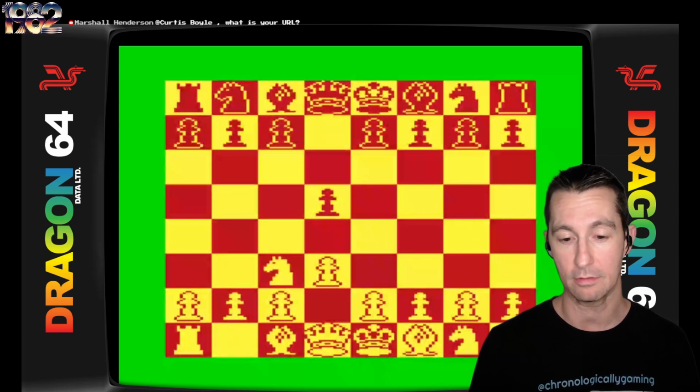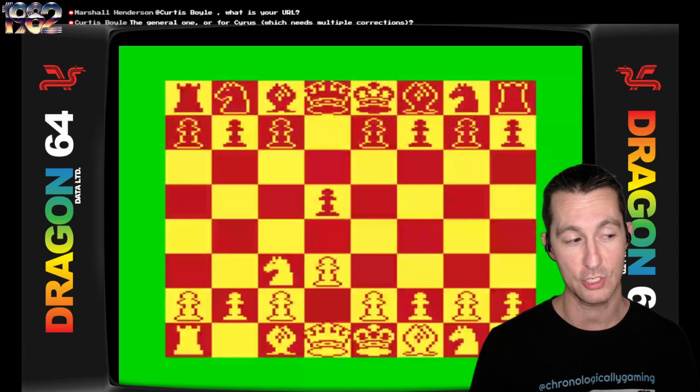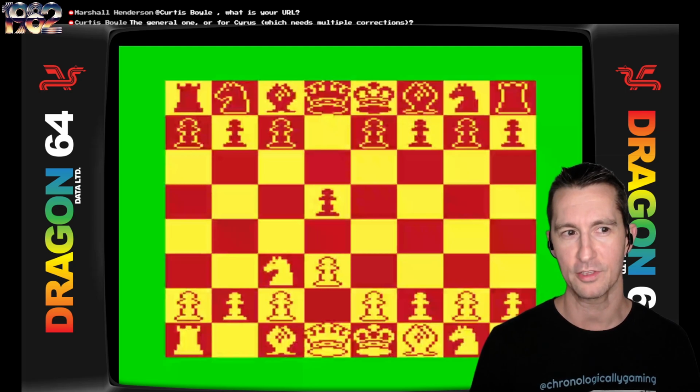I did not change any difficulty levels. I just went with the bare bones, but you can see how it works. It's visually like chess. It appears like it's doing its job. We do have to wait just a little bit for some of the pieces to move, but the cursor works fairly well for the joystick. That's right.